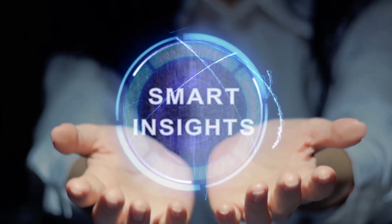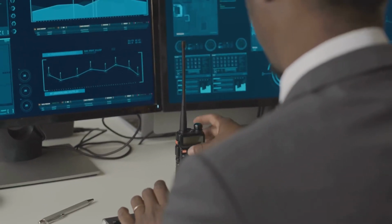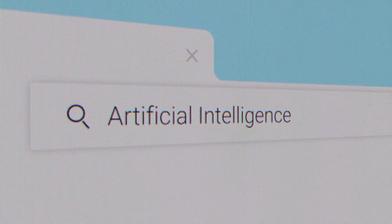Smart insights, AI in Excel and PowerPoint. Writing isn't just about words. Sometimes it's about presenting data effectively. AI in Microsoft can help with that too. Smart insights, AI in Excel and PowerPoint.